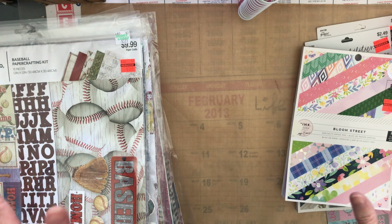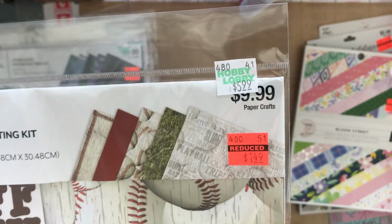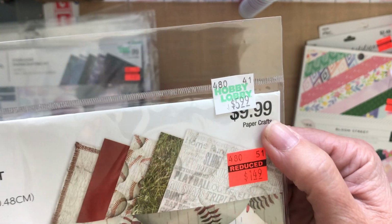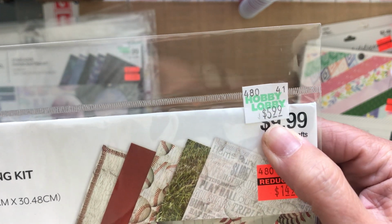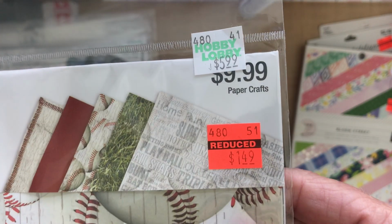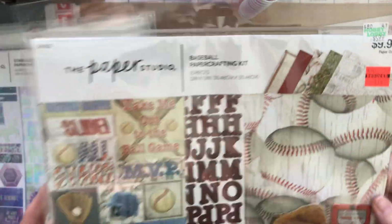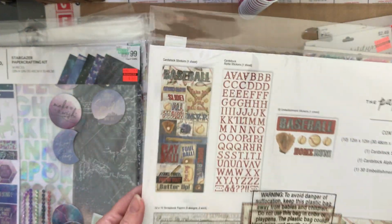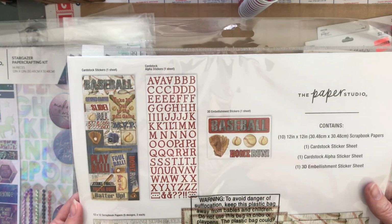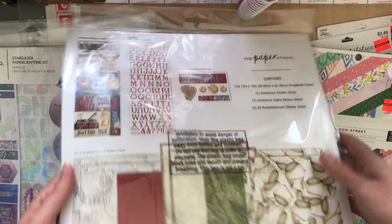And I totally stocked up on these paper kits. I'm sure that if you've been in the store, you've seen that they originally were $9.99. $5.99 is the new price, and the clearance that I got them at is $1.49. I have seen a lot of videos where people are actually getting them for 99 cents. It's such a great deal for everything you get in there. Stickers, alphas, more stickers, and then I think 12 sheets of 12 by 12 paper.